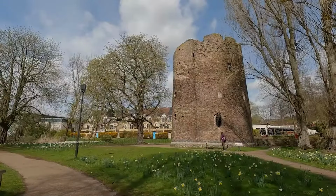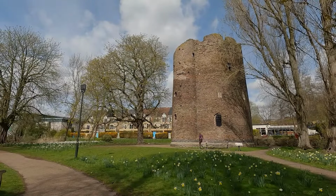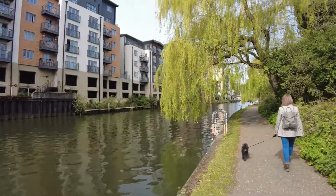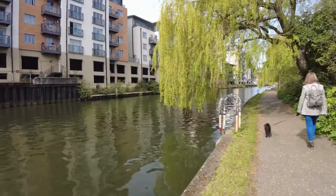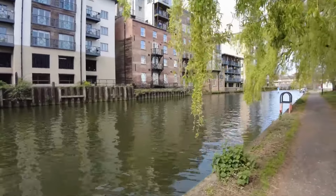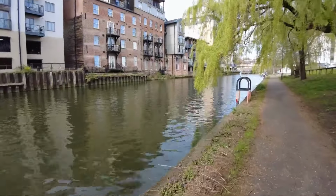Take a moment to rest on one of the inviting benches dotted along the walk and soak in the peaceful ambience of the flowing river. The Wensum Riverside Walk is just a fraction of the larger circular route around Norwich's city centre, allowing you to discover the city's vibrant offerings on foot.